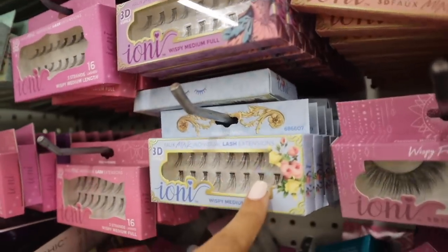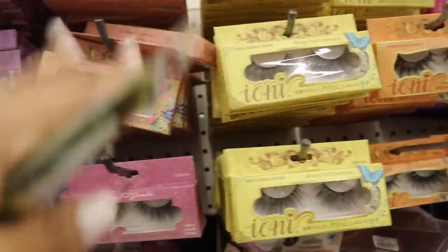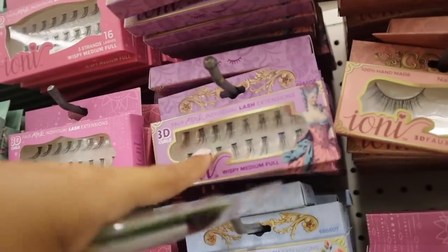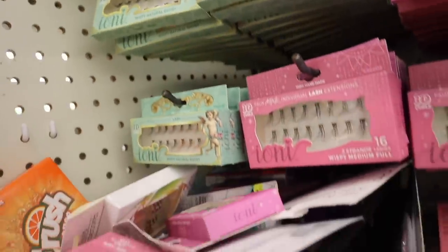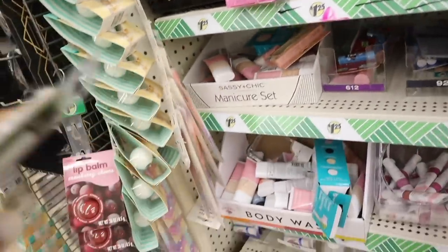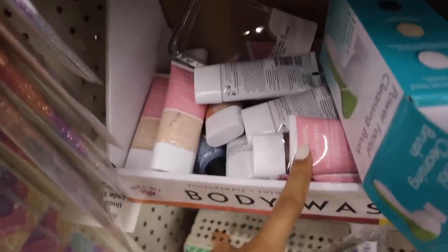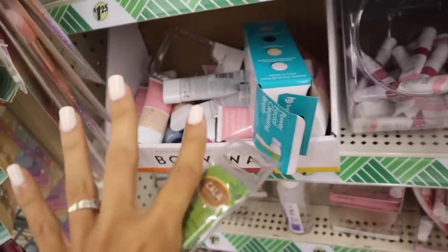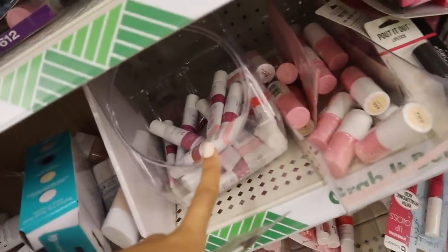This one is new with the floral print packaging, so they're dramatic. Honestly, I like the ones that look like this. I don't want to spend time putting them on individually, but that is just me. Let me know if you guys spend time doing that. But you know what, down here they have CoverGirl, and we recently saw these at Walmart for like $10 each. So if you guys can find your shade, really good deal, not going to lie. Even the blushes were like $10, so another great find.